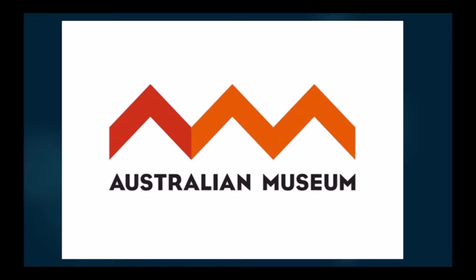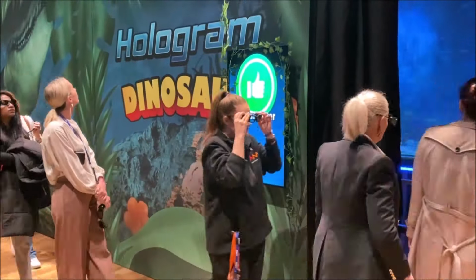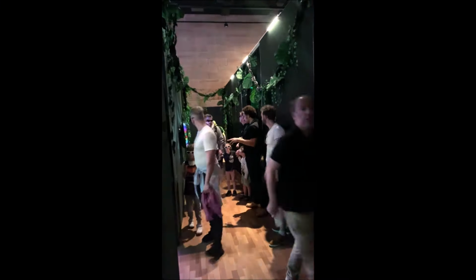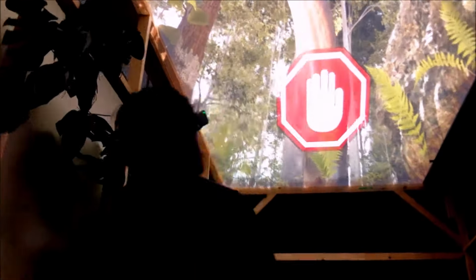This equipment was first used for the Australian Museum's giant hologram dinosaur show. This event made $550,000 in 42 days. It had 25,000 visitors. One in every 200 people visited the show. The dinosaurs were life-sized and no one had seen anything like this before.